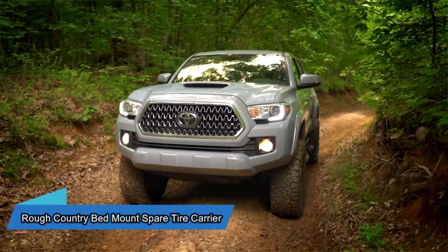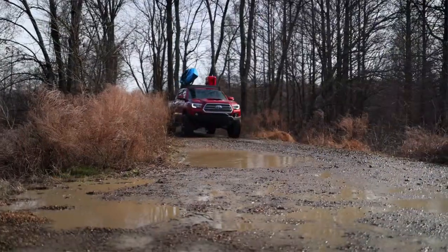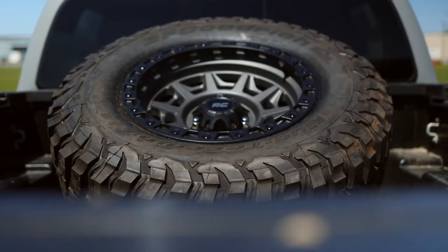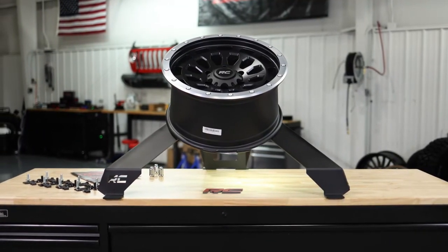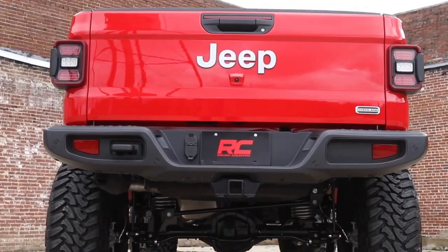Take a look at Rough Country's special tire holder. It's not at the back or below the truck, but on the truck bed itself. It does use some space, but it keeps the weight off the sides and protects the bottom. This holder fits tires up to 40 inches and makes taking off the spare tire simple. It costs $200.